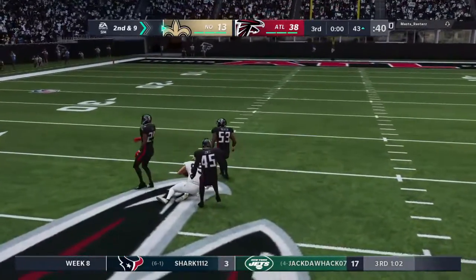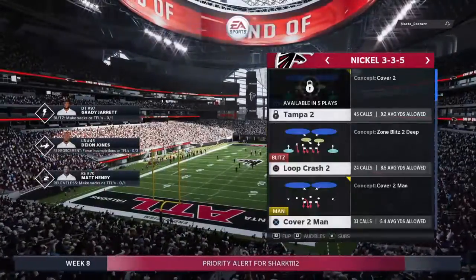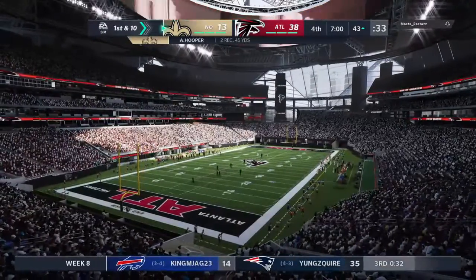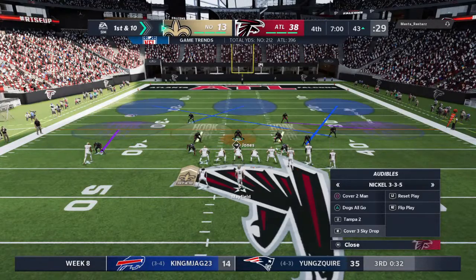Well, this is taken in. It's complete. And he will be taken down, but a big pickup there on what's going to be the final play of the 3rd quarter. Saints 13. So the big play gets him across midfield now for 1st and 10.